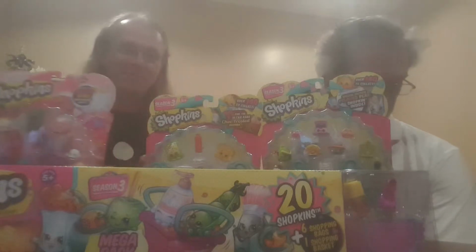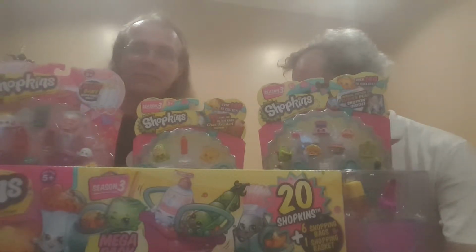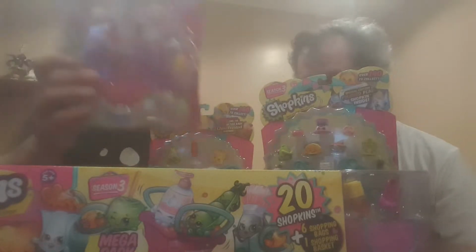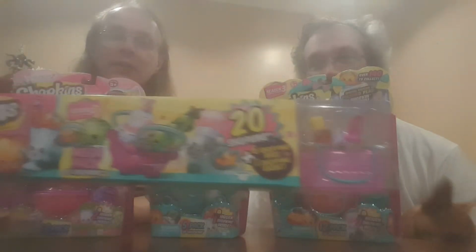We've finally got season 3 of Shopkins. Yay! I had to order offline because I have no Toys R Us, and apparently that's the only place you can get season 3 of Shopkins. We have a 12-pack, a 5-pack, a 12-pack of season 2, and we have the 20-pack.